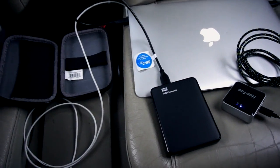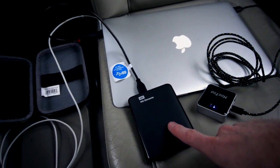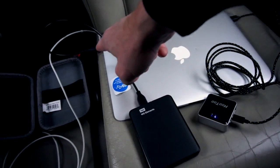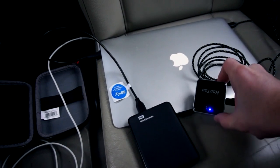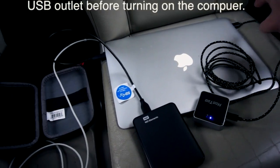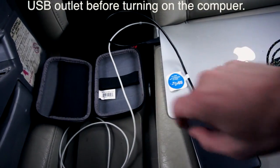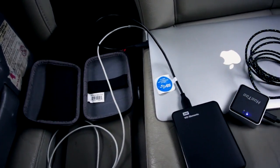All right, so we've plugged a couple more things in here now. You can see we've got a 500 gigabyte or a terabyte, I can't remember, Western Digital hard drive. It's powered off the USB on the side here. This is a little portable travel router. Works great. We also charge that off the USB on this side. Now, for traveling purposes, I store all that in this little handy-dandy case, and all of this goes underneath this seat.